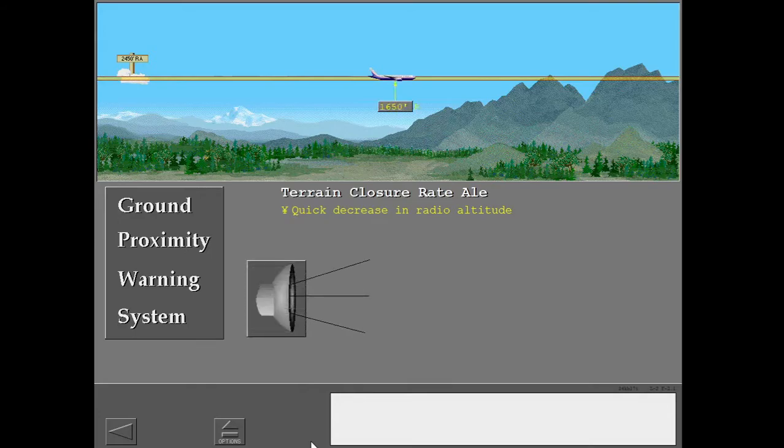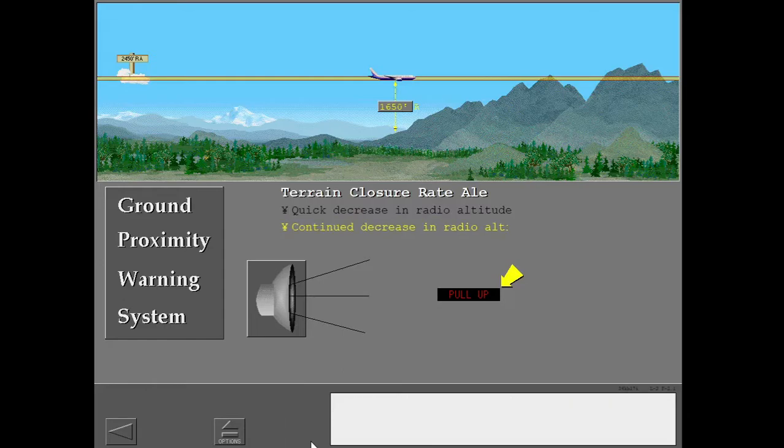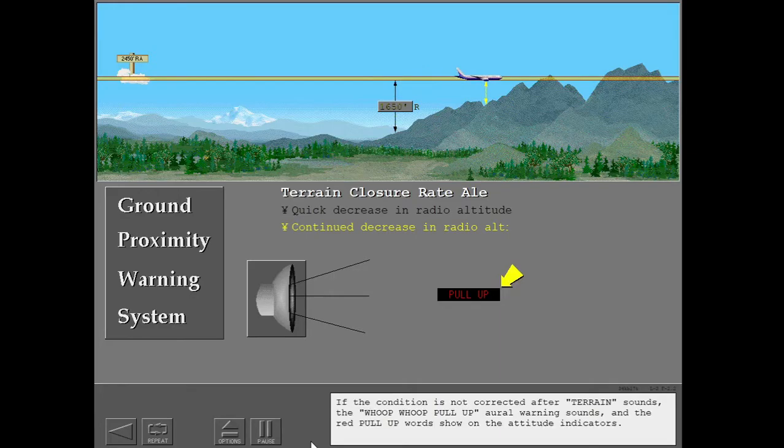Terrain. Terrain. If radio altitude decreases quickly, the terrain oral sounds 2 times and the red pull-up words show on the attitude indicators. Pull up. If the condition is not corrected after terrain sounds, the whoop-whoop pull-up oral warning sounds and the red pull-up words show on the attitude indicators.